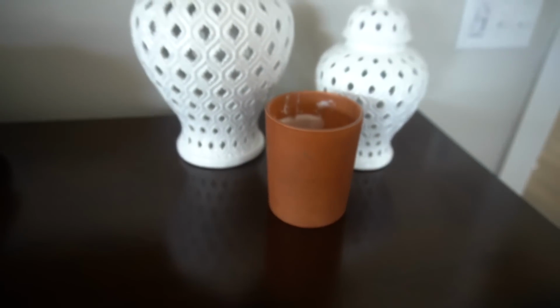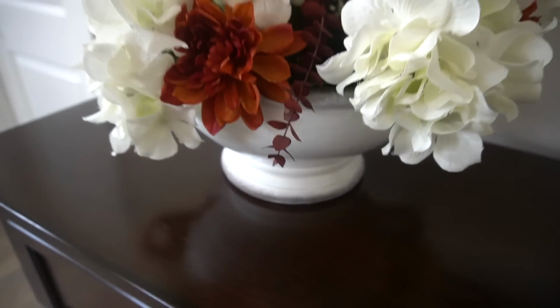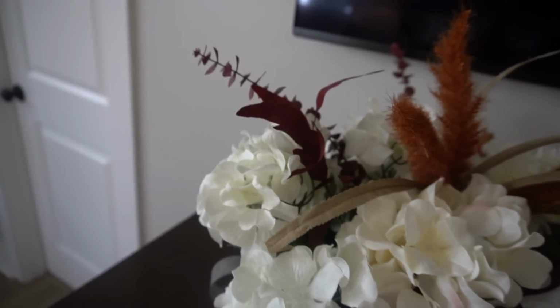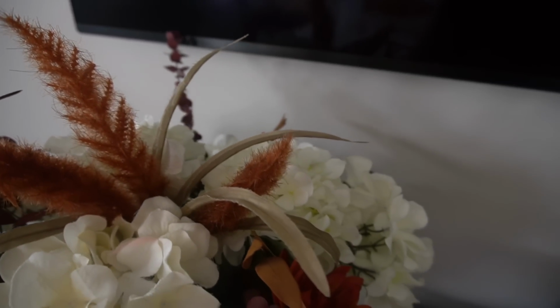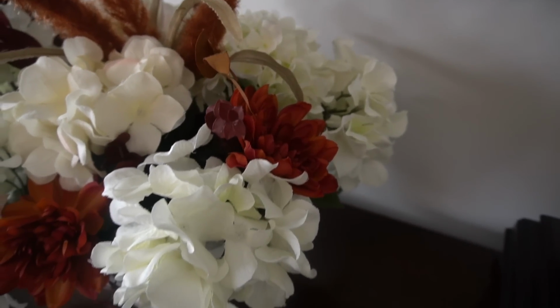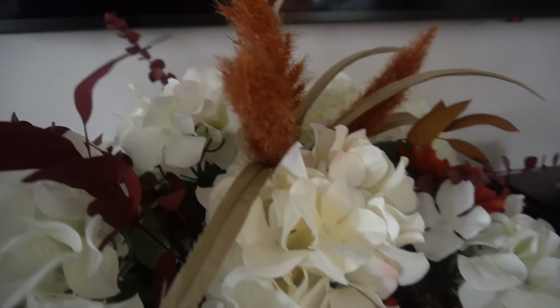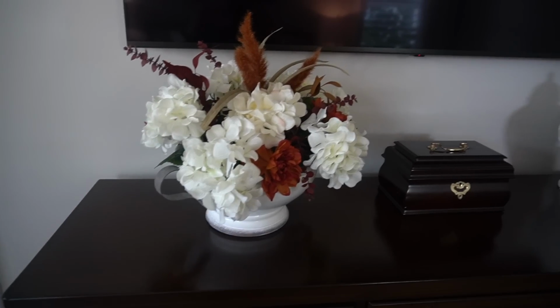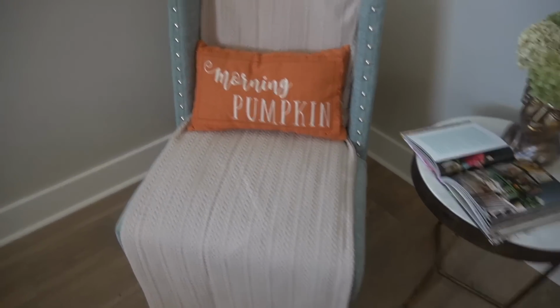Smells so good. And then I just threw together in this vessel some florals left over from my fall buckets, and just added a little bit here and there of little things. It just looks really whimsical and pretty here. I love it. And then over here, I just added a morning pumpkin.